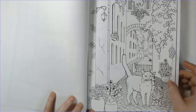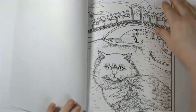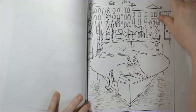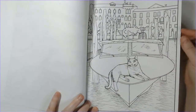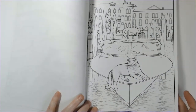Little kitten with his mama or his daddy, who knows. Trolling the streets. That's a lot of cats really close to water. Like, they seem very chill about it. Especially this one on the boat.